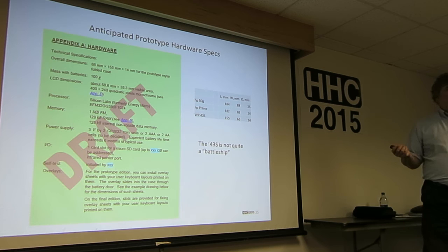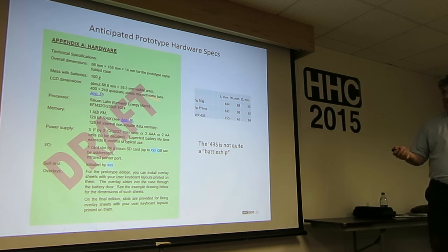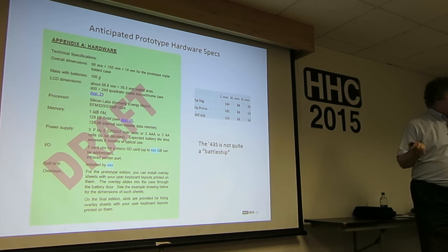And I thought it would be interesting to compare these to the 50G and the Prime, because when we talk about the 50G and the Prime to Walter, he always says, well, those are battleships. He thinks they're way too large. So I thought, well, I wonder how close this is to the battleship. Based on this data, the 43S and the Prime are the exact same thickness, but it is narrower and it is also shorter in length, and certainly smaller in all three dimensions from the 50G. So maybe it's a mini battleship. Destroyer.